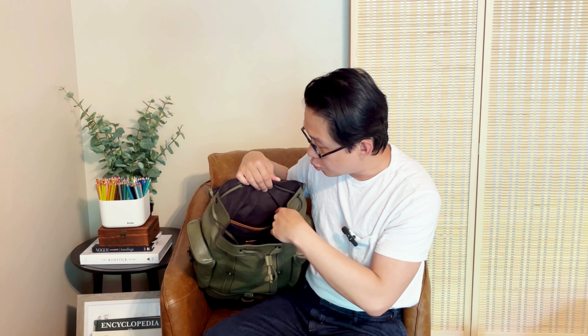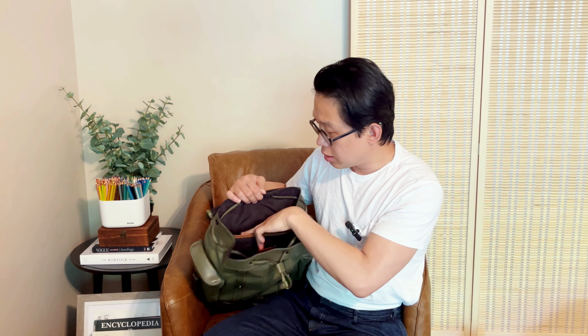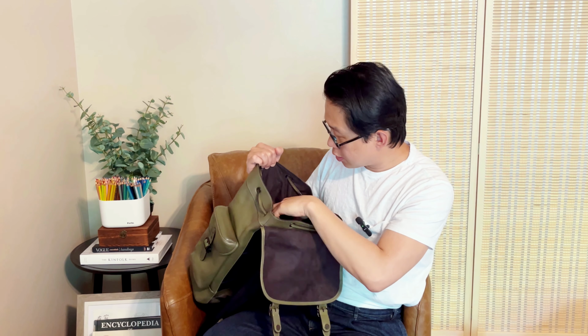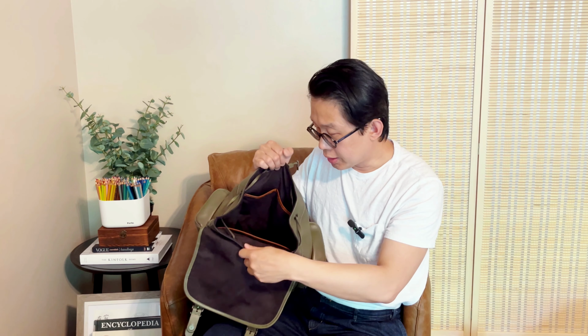Inside the bag, probably too hard to tell, but it has a back compartment for a small laptop or an iPad. I don't think a big laptop can fit in this compartment. And it also has a zip pocket. On the front, you do get two slip pockets. You can use them to keep your keys or your phone in place so that it's easier to find. Other than that, it's just a fabric lining inside. I think this feels like micro suede fabric. It's not real suede lining.